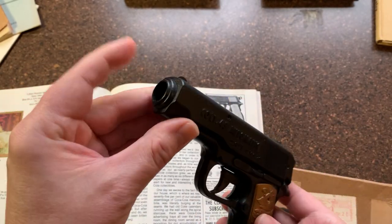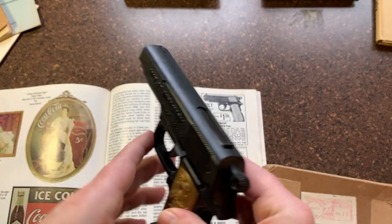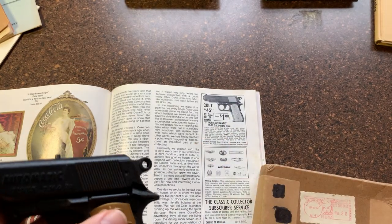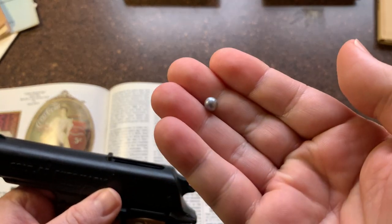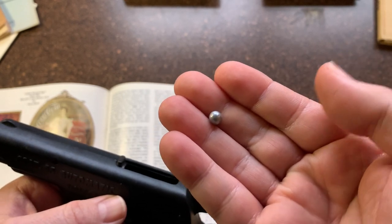Well, it doesn't have the orange on there because it was made before those laws were passed. There's where you put the pellets. I haven't opened the package of these. This is what they shot. These were popular for these pellet guns back then, or even pea shooters.